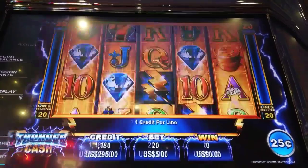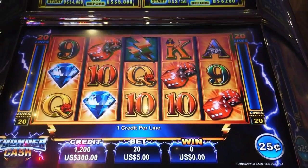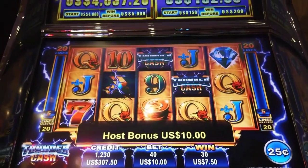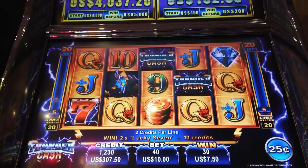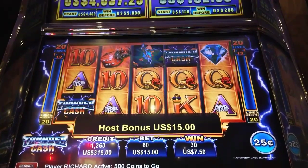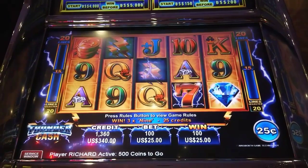20 lines, $5 bet. Not sure what that said. Post bonus, $5. $10 spent. Post bonus, $10. I'm not sure. Keep going up. 15 a spin. $25 a spin. Wow. Guess we'll play max bet.